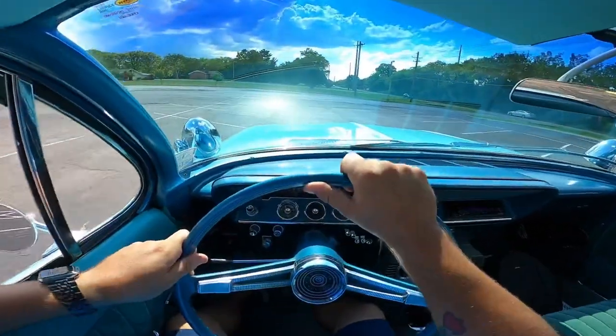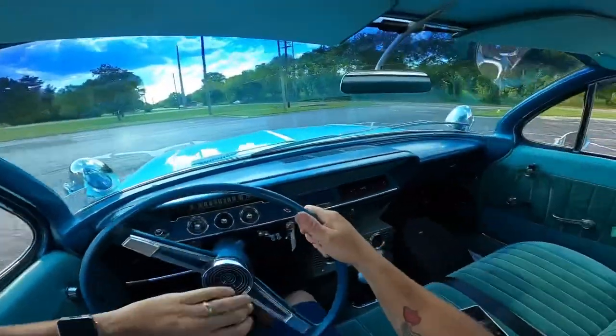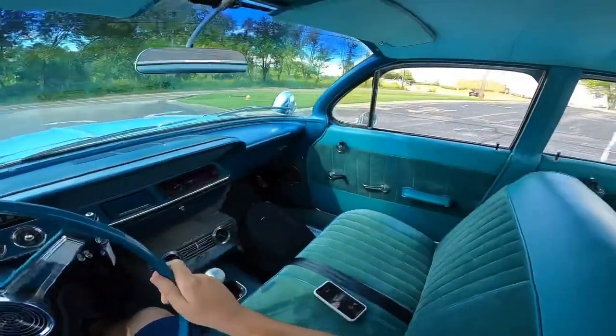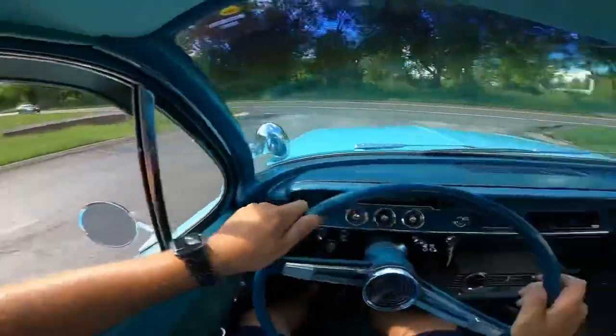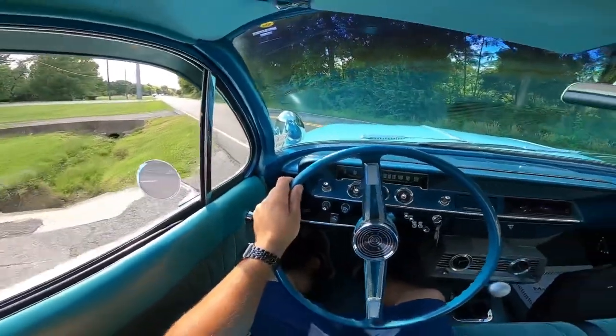I noticed the suspension on this one is a little squeaky. Like you can hear, that's the suspension in the back. I thought something was rolling around. Definitely making a popping noise from the suspension, and I'm gonna get into it so you can hear it.